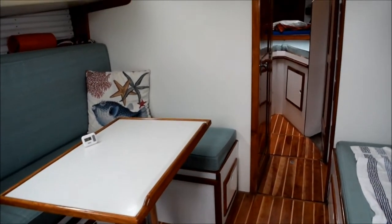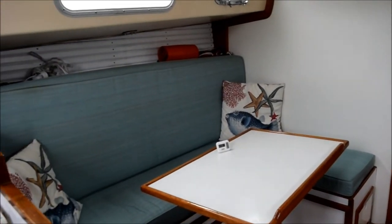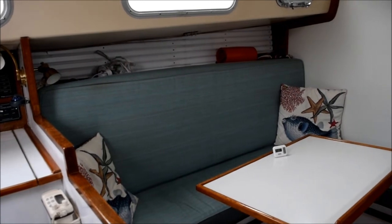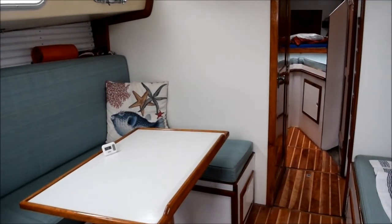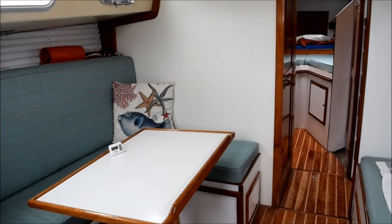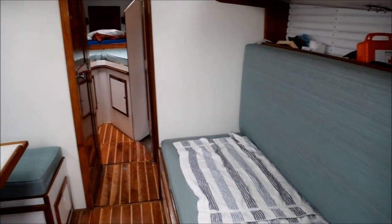Anyway, that pretty much covers the interior of Sequester. We'll do a little pan around the main cabin again. Here's the U-shaped settee. Looking forward, the passageway into the forward cabin and the starboard settee.